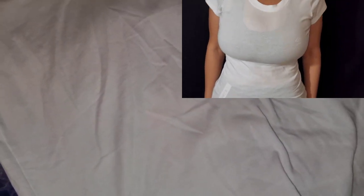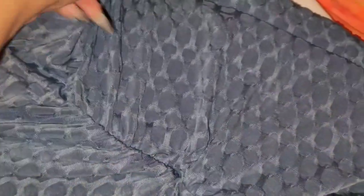I also got a plain white shirt to go with some of these pants. And then these pants that I'm going to show you right now, these were $3. I like these two because of the back. And then they have pockets on the side. Let me show you the pockets on the side, and I like these because they go down to the knees. They're super cute and comfortable.